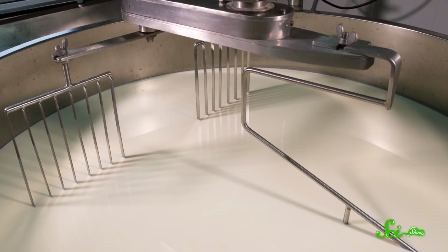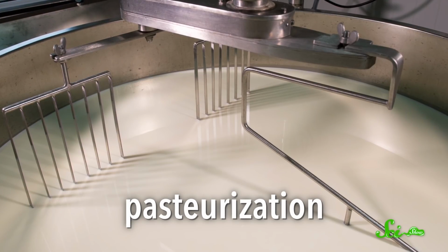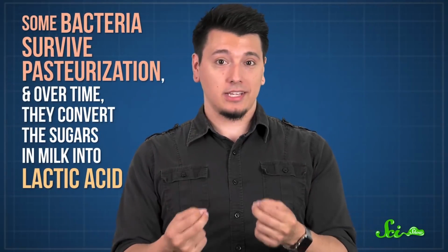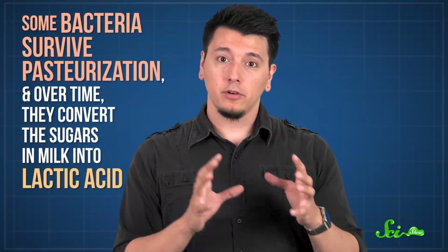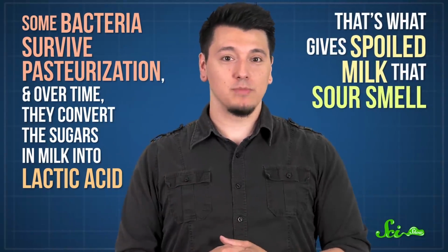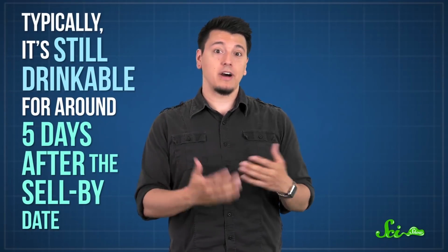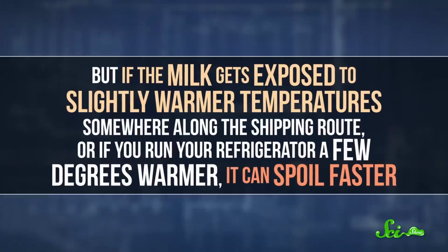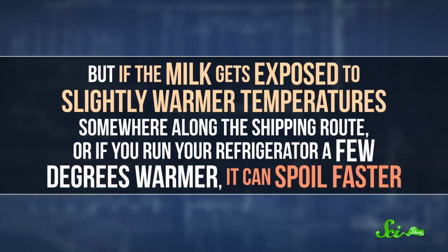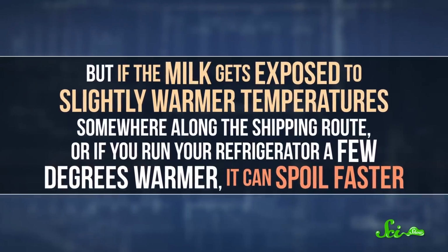Traditional milk goes through the process of pasteurization, a heat treatment process that denatures enzymes in living bacteria and renders them harmless. And it does a good job, but it's not perfect. Some of those bacteria survive pasteurization, and over time, they convert the sugars in milk into lactic acid. That's what gives spoiled milk that sour smell. Normally, this process takes a couple of weeks, and typically it's still drinkable for around 5 days after the sell-by date. But if the milk gets exposed to slightly warmer temperatures somewhere along the shipping route, or if you run your refrigerator a few degrees warmer, it can spoil faster.